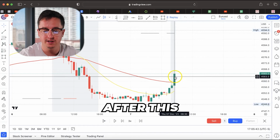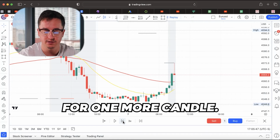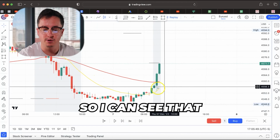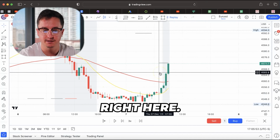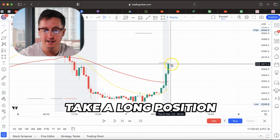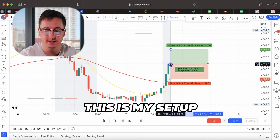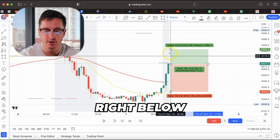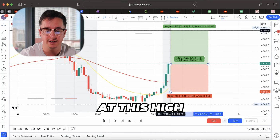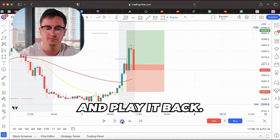Let's go back to this day right here, which was Thursday. Right here, after this candle closes, it's going to be 9 a.m. Let's wait for one more candle. Boom. So I can see that we have a bunch of bullish candles that are forming right here. Ideally, I think I would like to take a long position up to this previous high right here. So let's say that this is my setup right here. I have confidence in it. I'm going to have my stops right below this wick and my take profit at this high right here. Now let's go and play back.